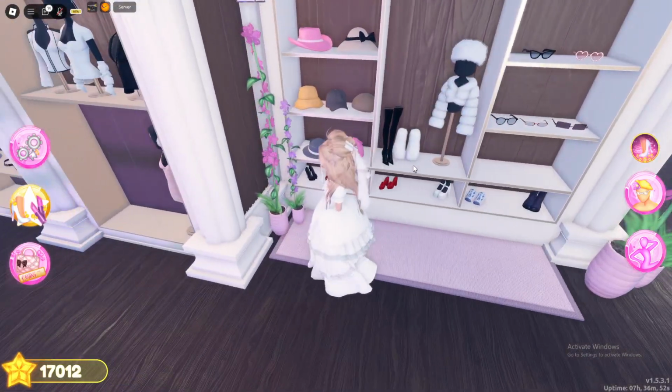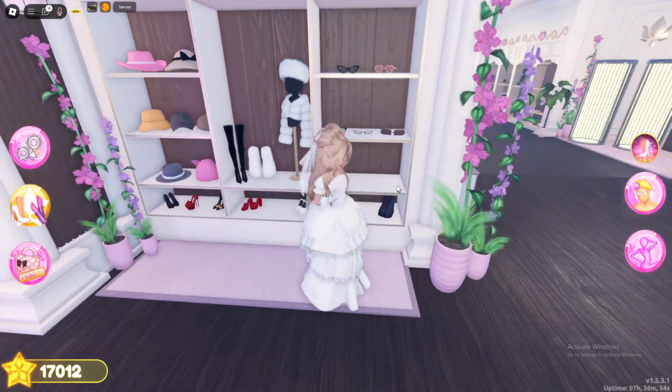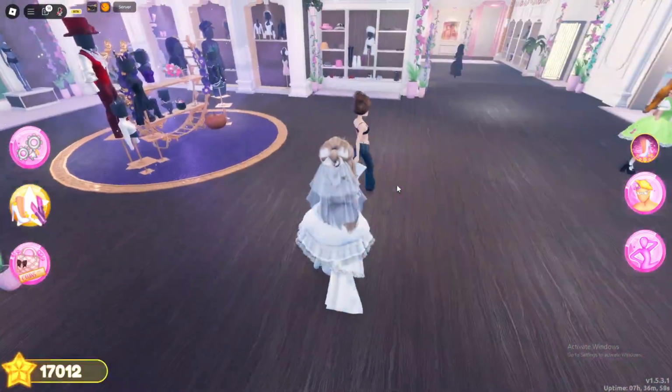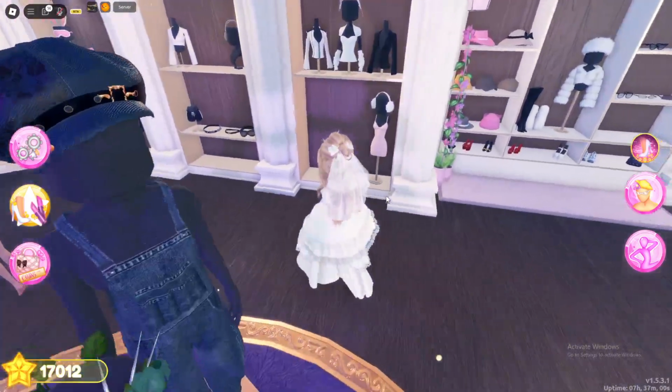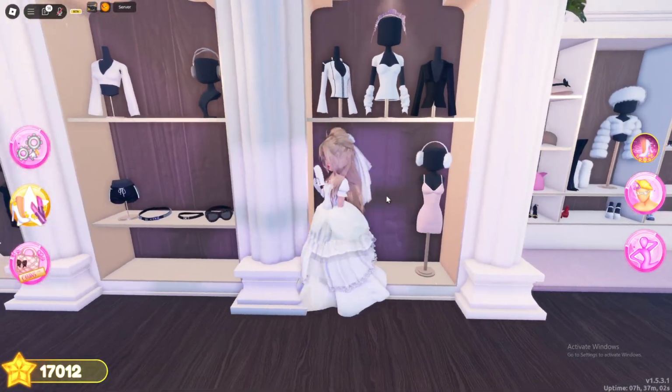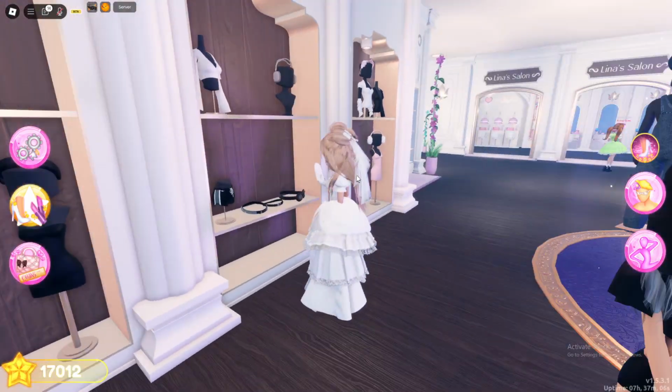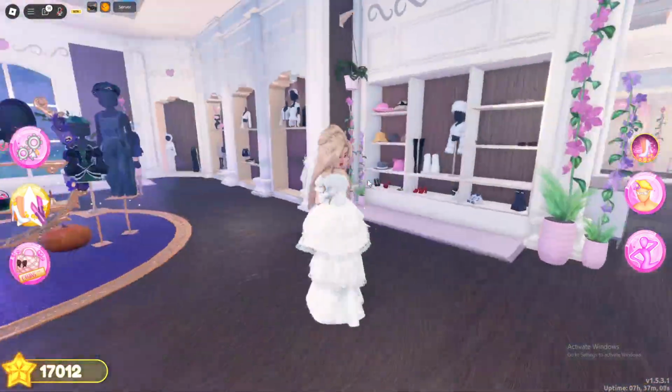They also removed the platform sandals, this one, and they removed this one too, the blue one and the pink one, which is sad. And here they removed the granny dress as well, and they removed the set that they have here, no more earmuffs. I do hope that they will bring that soon.